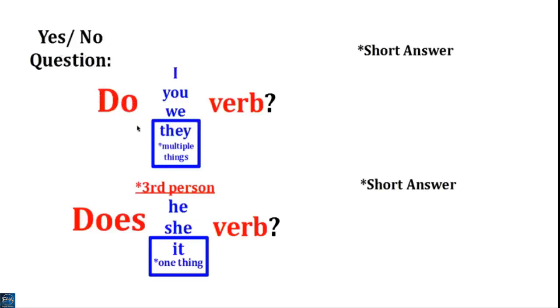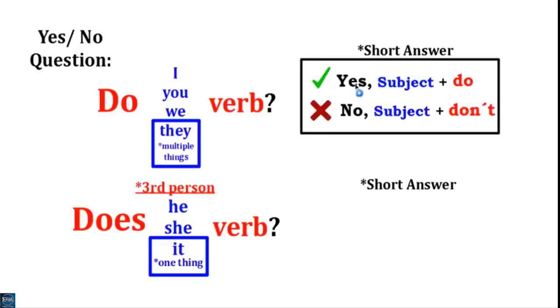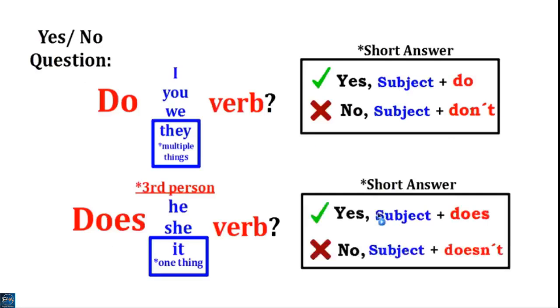it's a yes-no question. So the short answer for a question with do, we can say yes and no. Yes, subject, do. The no, we say no, subject, don't, with the negative auxiliary. Very good. Now, a yes-no question with does, in the short answer, we say yes, subject, does. And the negative, we say no, subject, doesn't, the negative auxiliary. Very good.